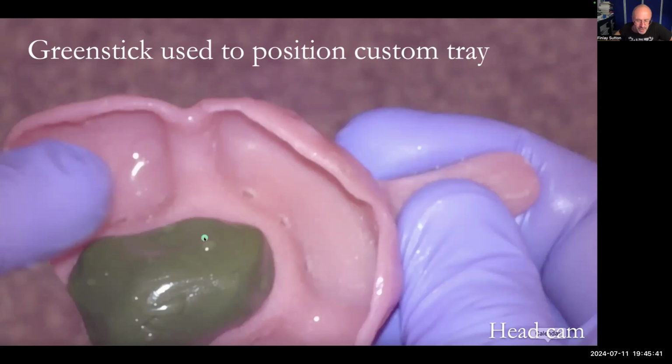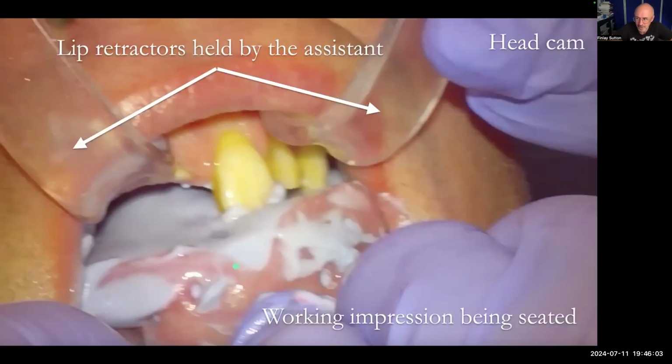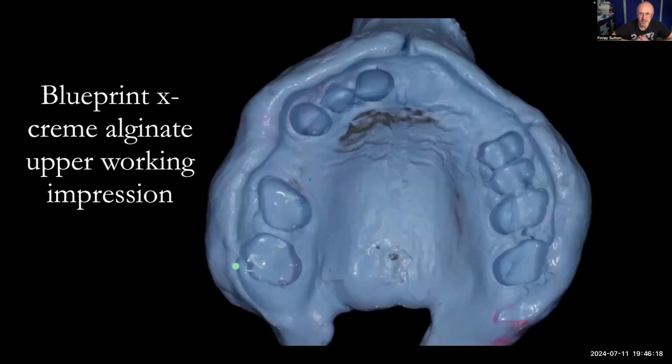And what I'm really thinking about at this point, before I'm doing the impression, is that I want to be able to put this tray in with that green stick there without the tray touching the teeth. I don't want the teeth to be scraped by that tray. So once I'm happy with that, I then mix up a medium mix of dense alginate, Blueprint Cremix. And this is for my working impression on which a chrome base will be made. So Claire's got those little retractors in. I can then seat my impression, and this is my working impression there for making the metal-based denture.